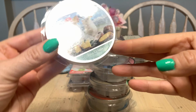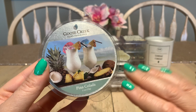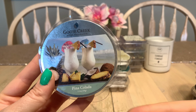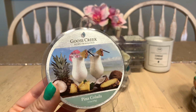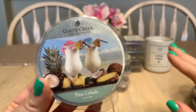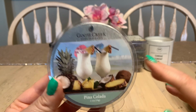So Goose Creek you cannot get in Canada. They do not ship to Canada. So again, thank you to my friends who allow me to place orders, have all my orders shipped to their houses in the States. I wait for a box to fill up, and then I pay for the shipping from the US to Canada. So it's the only way I can get these. I wish international shipping was an option because I would pay for it.